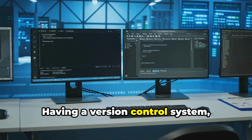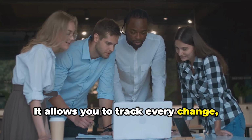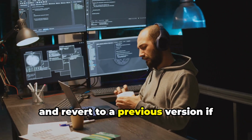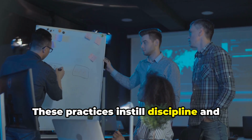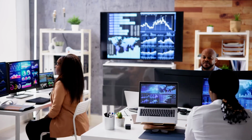Having a version control system like Git is mandatory. It allows you to track every change, experiment with new ideas in separate branches, and revert to a previous version if something goes wrong. These practices instill discipline and lead to a more robust and maintainable final product.